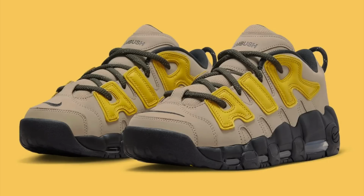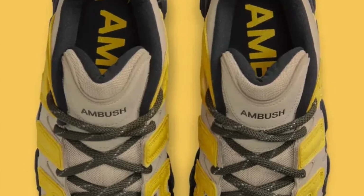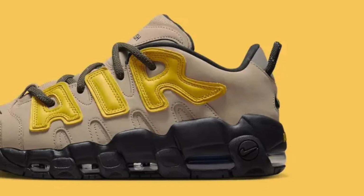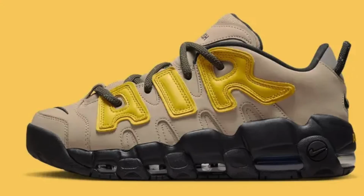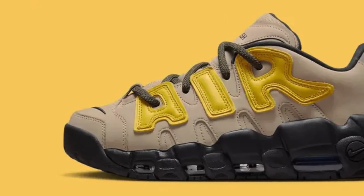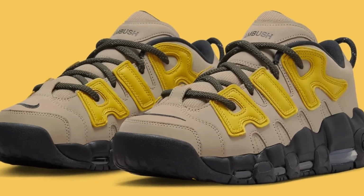Next up, moving on to August 4th, we've got the Ambush Nike Air More Uptempo Low in Vivid Sulfur and Limestone. So Ambush is continuing their partnership with Nike on this pair of Nike Air More Uptempo Lows, which I'm gonna be honest is not that common of a silhouette. As you probably guessed from the name of the shoe or could see in the pictures, it comes in a tan suede upper, accented by bright yellow hits on the Air text on the upper of the shoe, and of course a fully black midsole and outsole. Honestly, it's not a bad looking pair of shoes. It's not exactly for me, but I could definitely understand that people will be hyped on it.